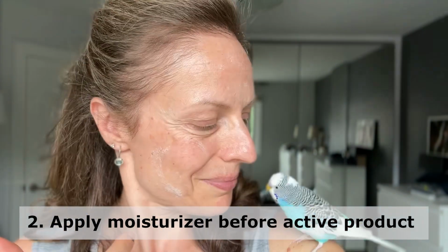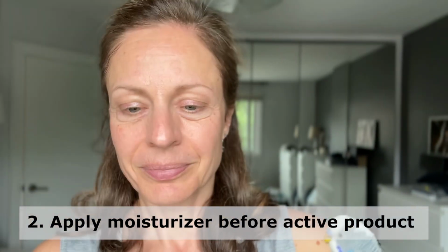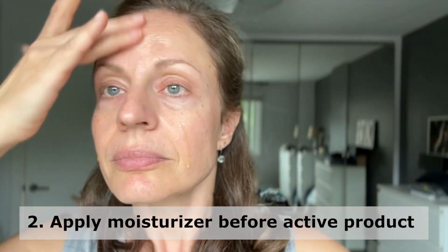What you're going to do instead is take a little bit of your moisturizer, whichever that may be. A lighter moisturizer would be best, something that can quickly absorb into the skin. You're going to do a light layer of your moisturizer, and then apply your active serum on top. This creates a little bit of a buffer. Wait for your moisturizer to absorb and then go in with your vitamin C or your retinol or that product that tends to be a little bit more sensitizing.